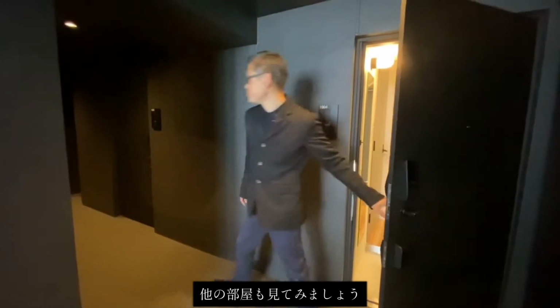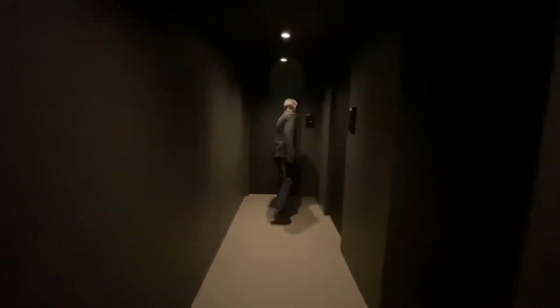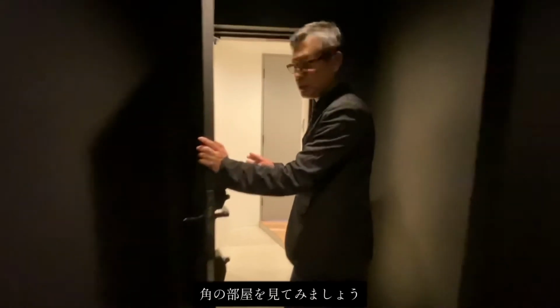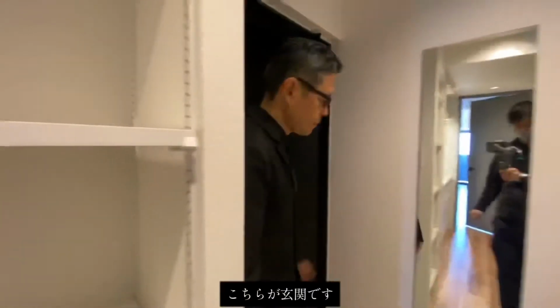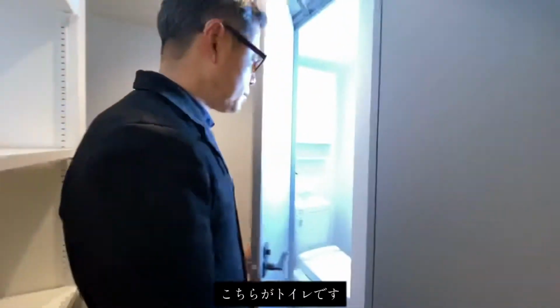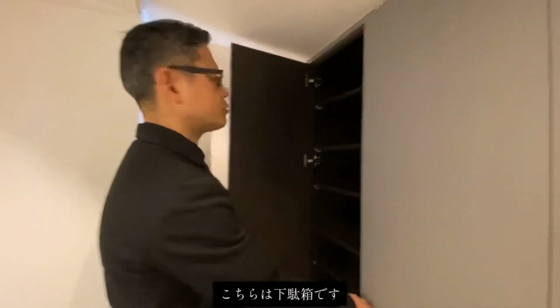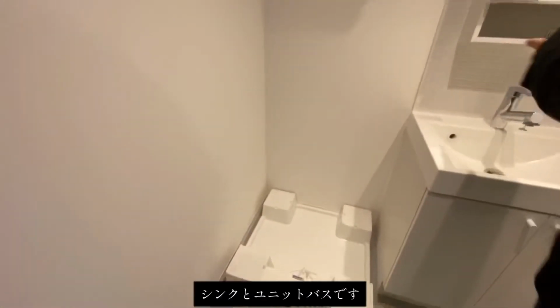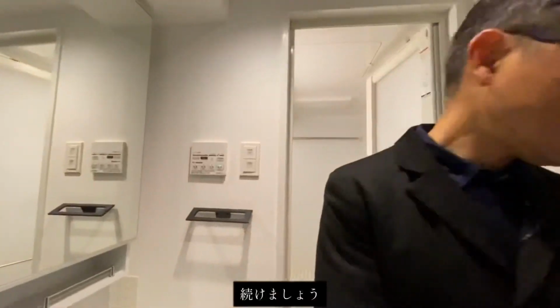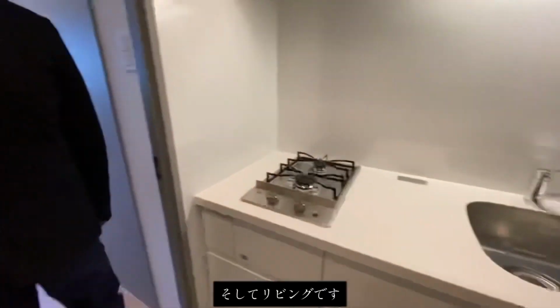So let's see another room. So let's see the room at the corner. So here we have the entrance. We have the mirror and a bit of curved wall here. And we have a toilet with a window because it's a corner room. And we have the shoe cupboard. And we have the bathroom again, again with the washing machine and the sink and the unit bath. And we carry on. Here we have the kitchen. And then we're in the living room.